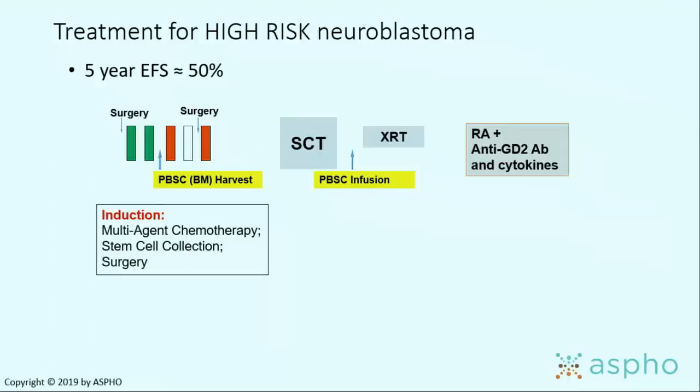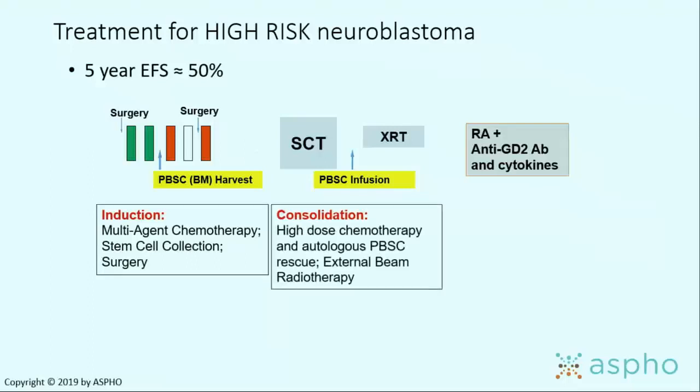stem cells so that during the second phase we can give high-dose chemotherapy and stem cell rescue. Now in North America, the standard is tandem transplant, but in Europe it is still single transplant. I don't think you'll be asked that on the boards, but just knowing that this is an aspect of disease, and that all children receive radiation therapy to the primary site of the tumor.